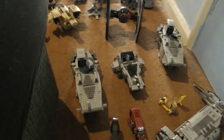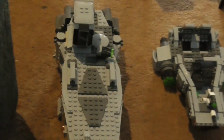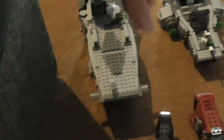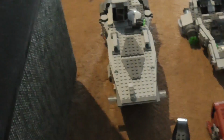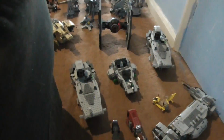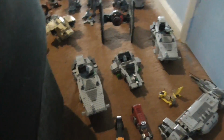Moving on to the First Order, which I probably prefer the vehicles of much more than the Resistance. Sorry guys, but I just do. We have the First Order Transporter, there we go, got two of them. I bought one separately, and I got one for Christmas, but I did ask for it. So, yeah, they are very, very cool sets.